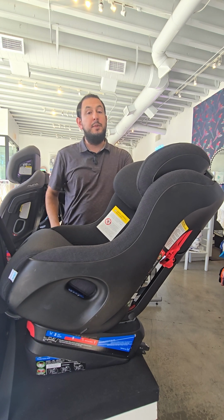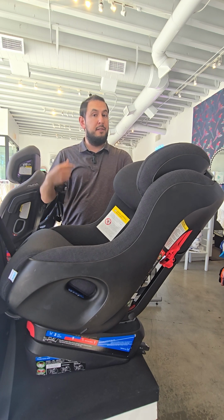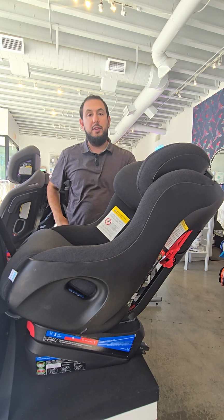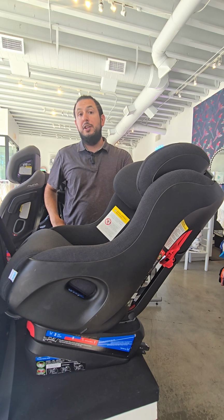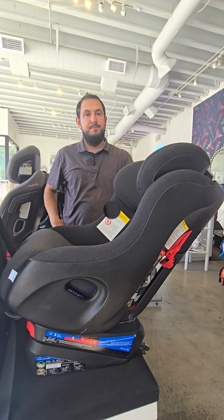So if you did want to keep them rear-facing as long as possible to give them more head, neck, back, and spine protection, you can do that with the Foonf. When you're ready to go front-facing at the minimum age of 2 years old, it can go up to 65 pounds or 49 inches. So you can use this car seat for quite a while.